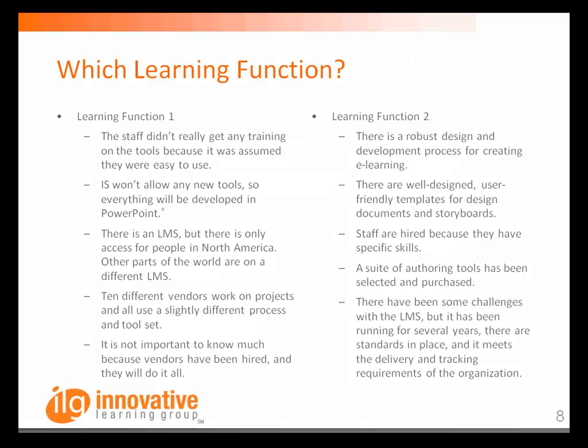So to get us in the mindset for today's discussion, what I want you to do is go ahead and read the description of both learning functions that you see on the slide for Learning Function 1 and Learning Function 2, and then we'll have another polling question to ask you which function you'd like to be a part of. So go ahead and read that slide. All right, go ahead and wrap up your reading. And we'll switch to the polling question.